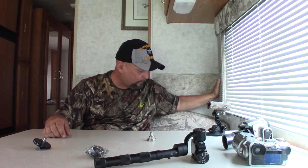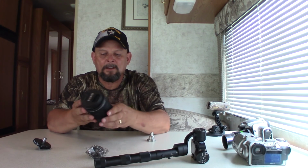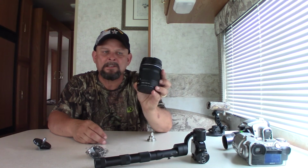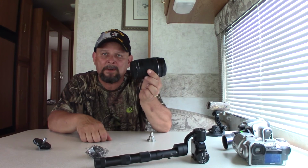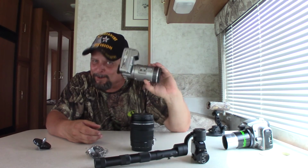Oh, the T6s Canon camera came with this lens. It's a 18 to 135 millimeter zoom lens. It's got STM motors in it. It's great for shooting DSLR video, I guess, because the STM motors, you can't hear them when they're autofocusing. You can't hear them in the video. Great lens, I guess. It seems to be fine to me. Of course, take it for what it's worth. This is my DSLR experience, okay?